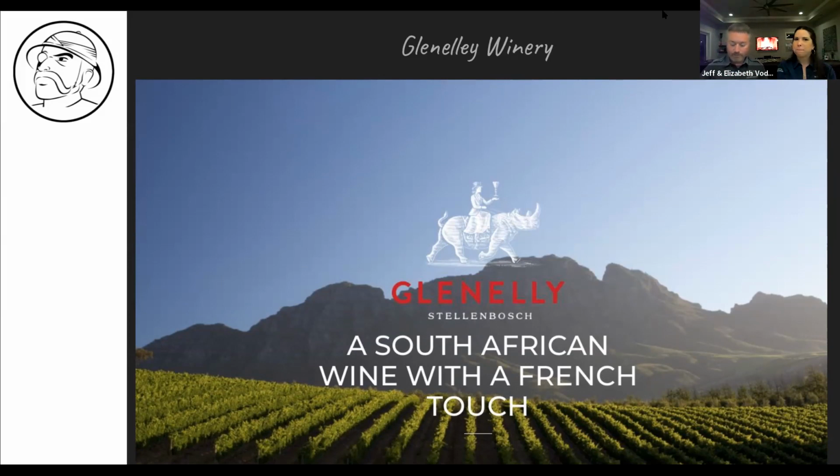All right. So Glenelly Winery is on the eastern slopes of the Simonsberg Mountains within Stellenbosch. This is the cooler section, so it is the slowest ripening area in there. So once again, like we talked about, slower ripening, more time to gain character. I don't think anyone would argue. Absolutely. It was a fruit orchard for 90 years before it was purchased in 2003. We have a lot of interesting names coming up. Do your best. A lot of French, like Mae de Lencquesaing.